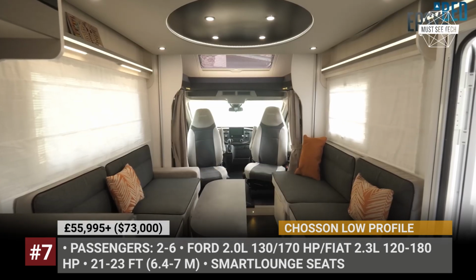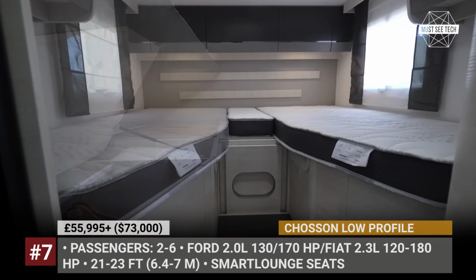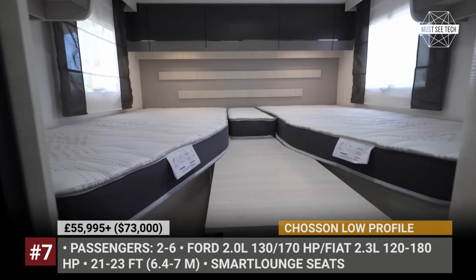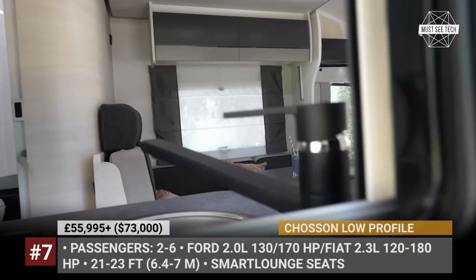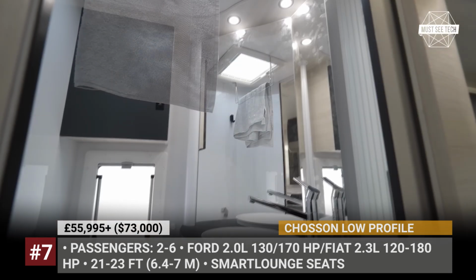Sleeping arrangements include hideaway, twin, island, and queen beds for various family configurations. Among notable interior features, we should mention an opening cab panoramic sky roof, roomy shower, and a tall hauling compartment in the back.